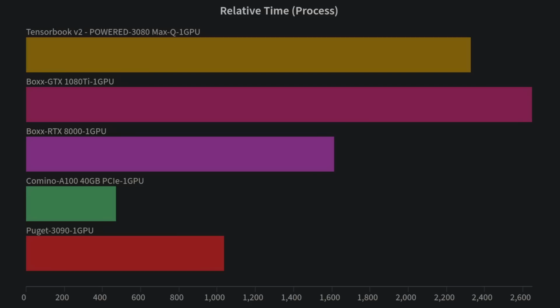I've run my own deep learning benchmark here. It's the same one that I've used to test other desktop GPUs and workstations and all that. It's essentially a training and fitment task. So in this chart, smaller is better. It indicates a faster processing time for that training. So the 3080 Max Q GPU is 12% faster than a 1080 Ti in a desktop build. It also has 16 gigabytes of memory versus the 11 in the 1080 Ti.